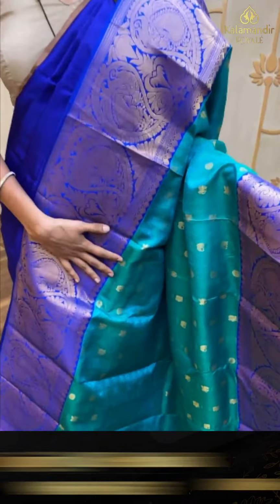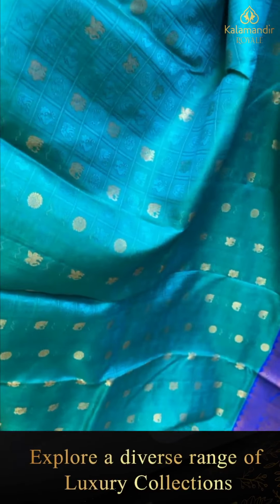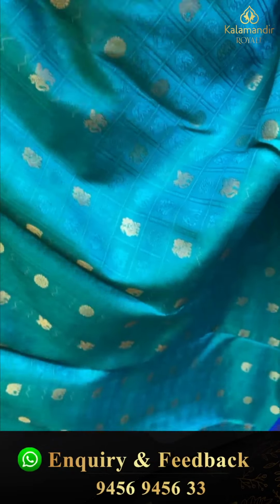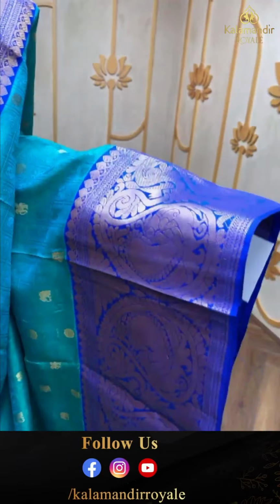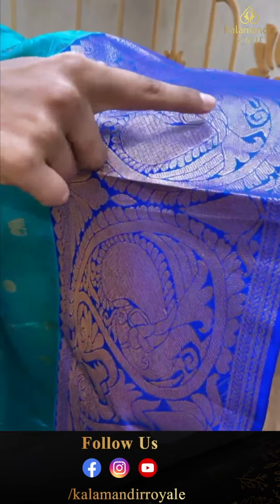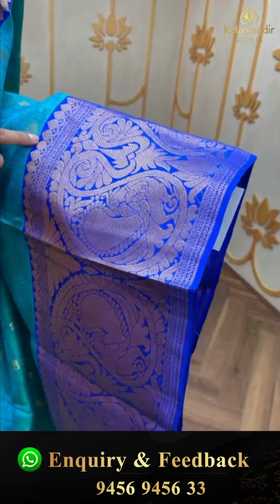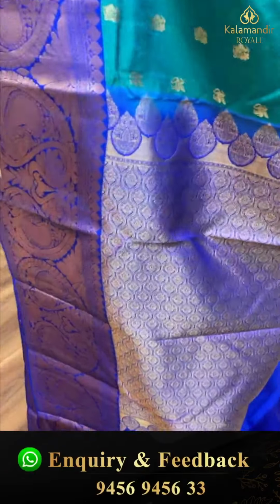And coming to this pretty one, just have a closer look. It's in green and blue color combination. Beautiful sea green. Self checks with floral booties, elephant and peacock motifs, zari work too. And this is the contrasting border. Paisley booties, peacock booties, golden zari too, and lotus florals. And zigzag work on the top and bottom. And this is the pretty pallu, brocade pallu.